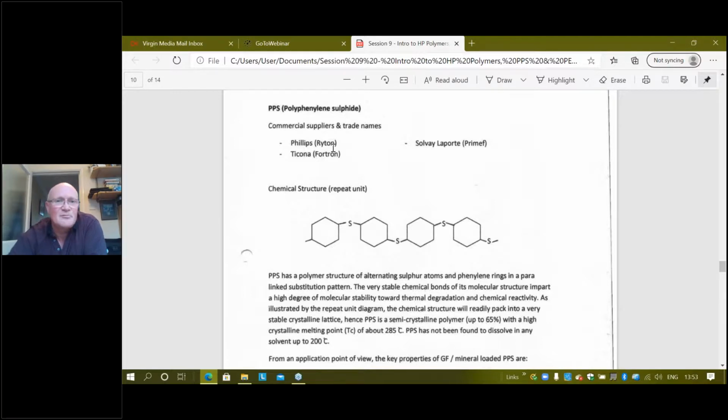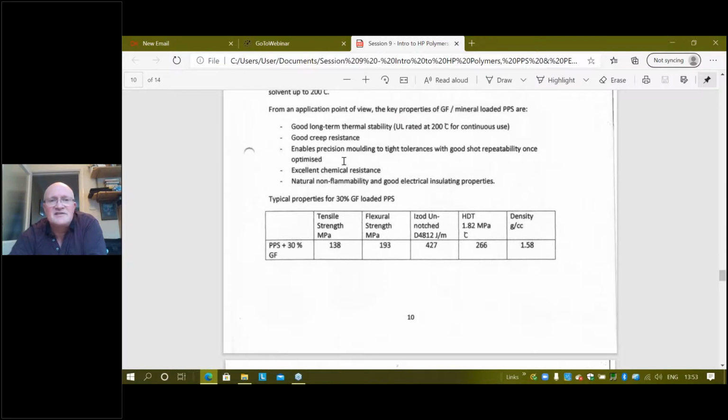a few well-known trade names, and a chemical repeat structure. I've also put in typical reasons to select the material. In the case of PPS, good long-term thermal stability. It's UL rated for 200 degrees C for continuous use. Good creep resistance. Enables precision molding to tight tolerances with good shot repeatability. Excellent chemical resistance. This is often overlooked with these materials. And natural non-flammability and good electrical insulating properties.